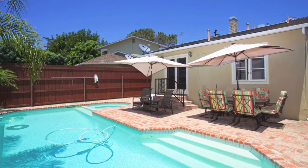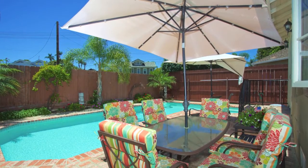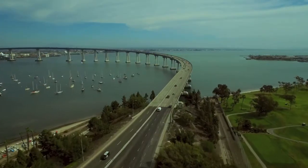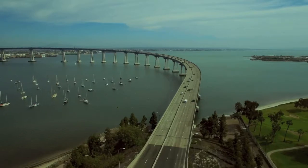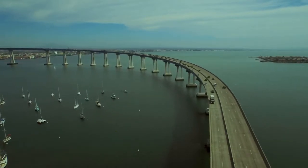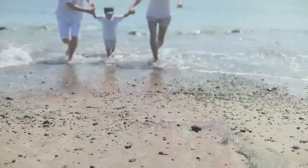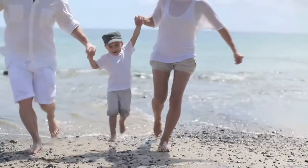Come live full-time at 602 Margarita Avenue, or enjoy it as a summer getaway home. Lucky you! Life on Coronado Island is an unmatchable experience. Many residents grow up here and never leave. If this is the lifestyle you desire, come explore why so many people choose to build a life and legacy in the Crown City.